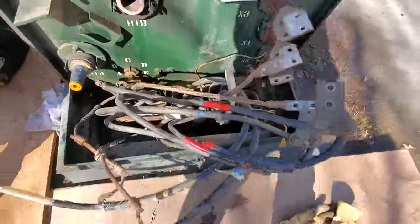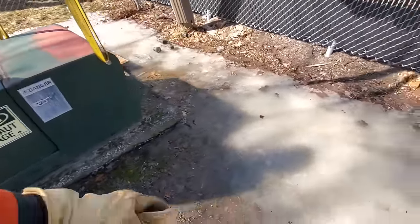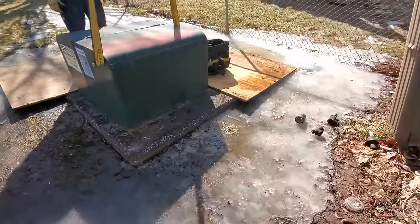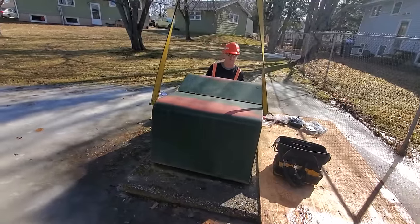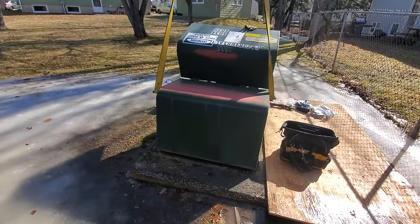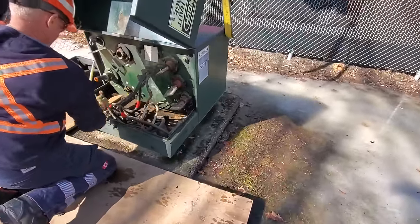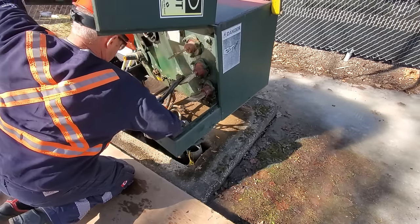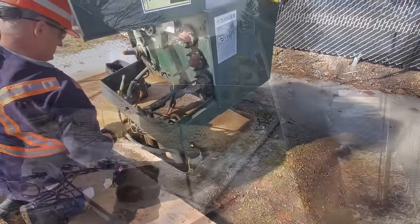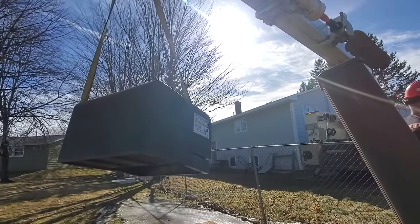Our crane, our boom truck showed up. So we're gonna get this pad mount off. We also did confirm that there was no oil leaks, just through a visual. So this is kind of tricky sometimes because you're lifting that off. This guy weighs 1,100 pounds. You don't want to get your hands underneath. You can see he's working from over top as he's clearing the cables, because if that strap were to let go, you don't want to have that crush your arm.